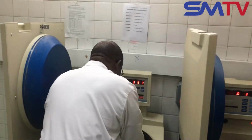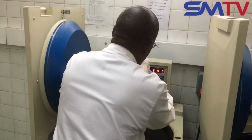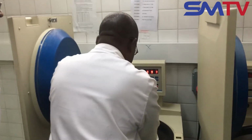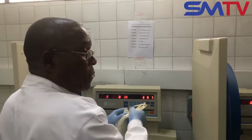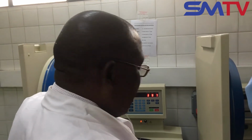Because I'm talking of density, we take advantage of the density. So the cells are denser than the plasma. So when we centrifuge, what happens is the cells will sediment down and the plasma will be suspended above the cells. And when that is done, we then separate the plasma from the cells, right?